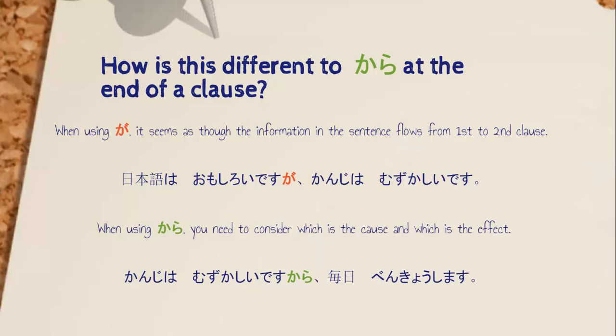So the difference, when you use ga, it means but. Okay, and it's quite a one-directional flow of information. When you use kara, you've got to have the reason, like the cause, because of something first, and then the effect, what happens after. I hope that helped.